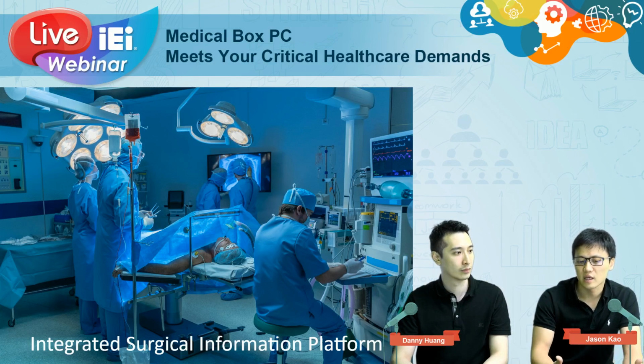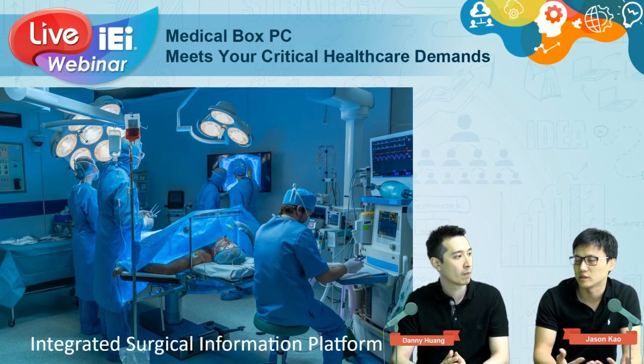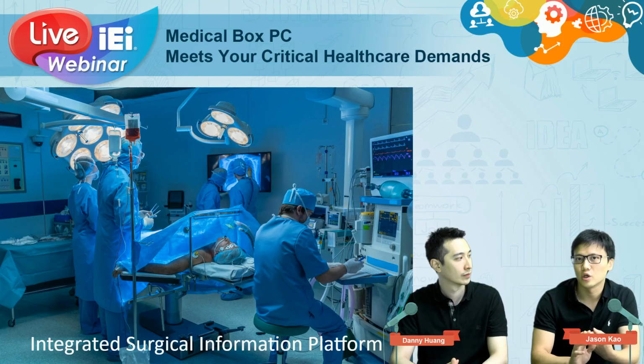And second, in the operating room, this system, HTV100, can play an integration role to collect information from devices and analyze those data. And third, HTV100 can also be used in an environment control system, something like a surgery room, the emergency room, ICU, etc., by monitoring the temperature, humidity, light, or a hospital bed, and so on.